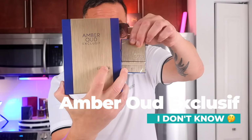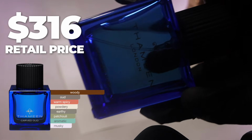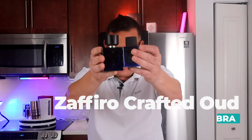If you like those kind of orangey type dark notes and you want something more powerful, find this Amber Oud Exclusif Bleu. I don't know who makes it, but it smells even better and lasts even longer than Detour Noir, but it's like 3 times the price. The next fragrance is a Tom Ford Oud Wood clone, or it's a clone of Xerjoff's Carved Oud. It's called Alhambra Carved Oud. They're so similar in bottle, I can't even tell the difference.